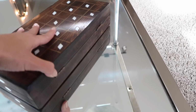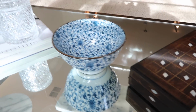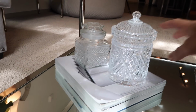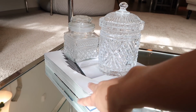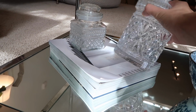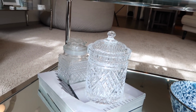And then here's a bowl that I really, really like. I got this from HomeGoods as well. It's really cute. I usually have chocolate inside all of these, but currently I don't. These two, I actually got from Goodwill for like a dollar. I love putting nuts or chocolate in them as well. And then here are two coffee table books from Restoration Hardware, which of course are the best coffee table books. And yeah, that's what I have for now.